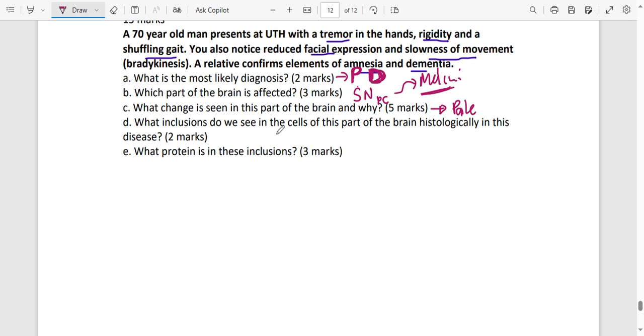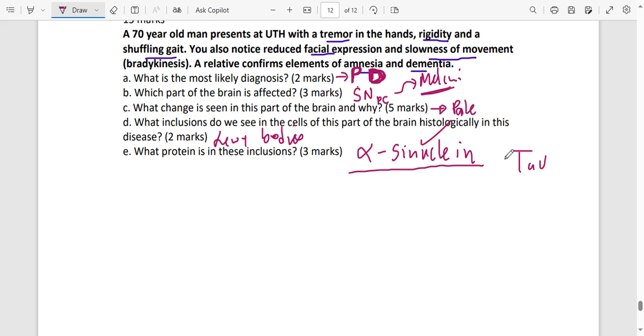What inclusions do we see in the cells of this part of the brain histologically in this disease? Anyone? The Lewy bodies. What protein is in these inclusions? Anyone? What proteins? All right. So the biggest protein that we have is the alpha synuclein. Of course, you can as well see the tau. But please, the biggest you should mention, please mention the alpha synuclein. And that's the end of this paper. Thank you so much. We are done with this paper.